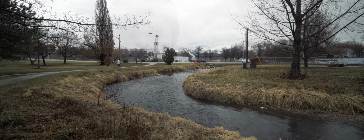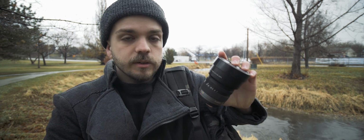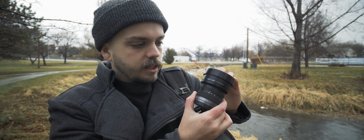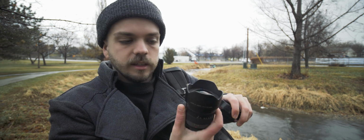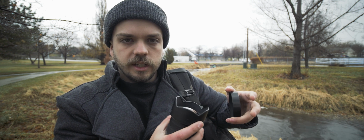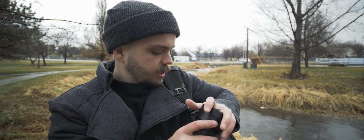So I got a new wide-angle lens. If you're familiar with the channel, you know that I film a lot of my stuff with wide-angle lenses. I was using this lens a lot. This is the Panasonic 7-14. It's an f4. It zooms and it's a little bit slow. The big thing I didn't like about this lens is I can't put filters on the end, mostly an ND filter to darken down the image.